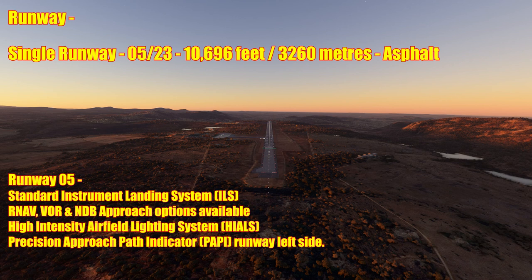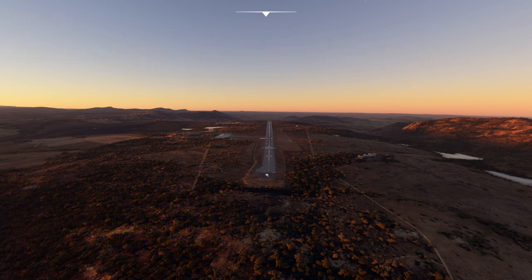This end of the runway is equipped with a high intensity airfield lighting system and precision approach path indicators on the runway left side, and you can see them there. We also have edge lighting, runway end identifier lights, and we've got enhanced display threshold lighting as well. So again, we've got a little bit more than the charts have specified, but perfectly acceptable. As I said before, I'm a big fan of anything that enhances our landing options.